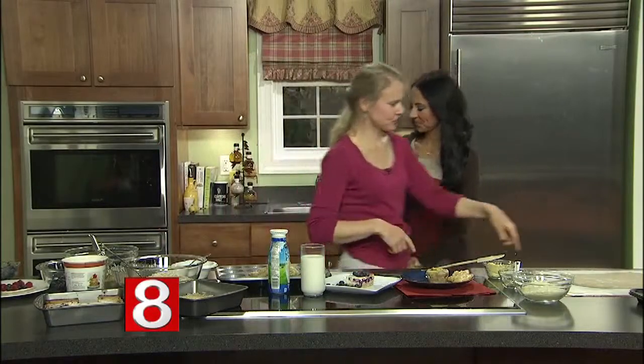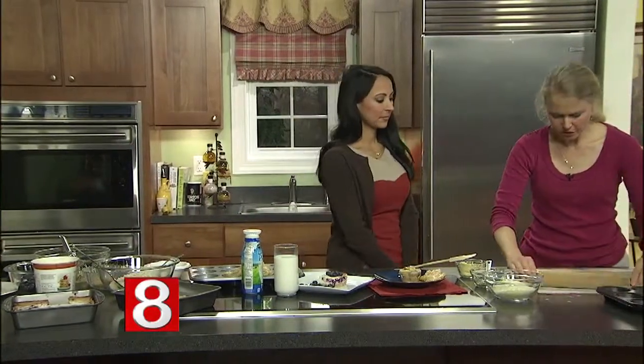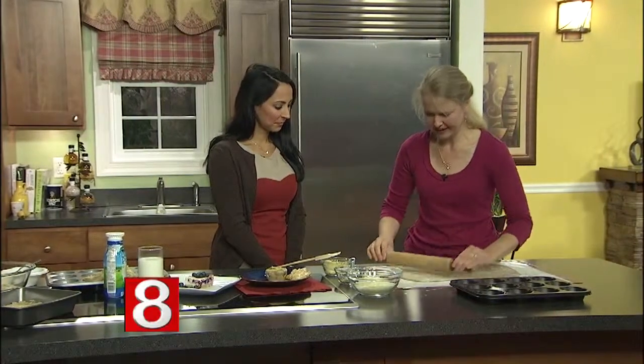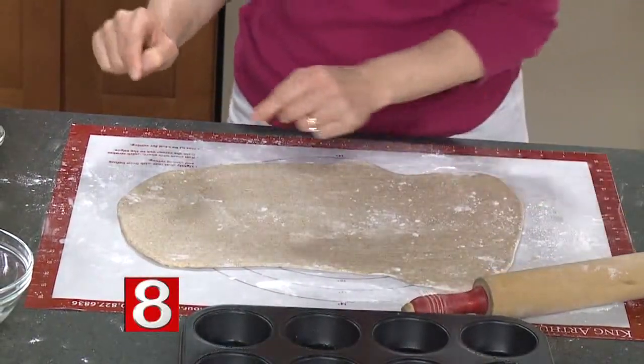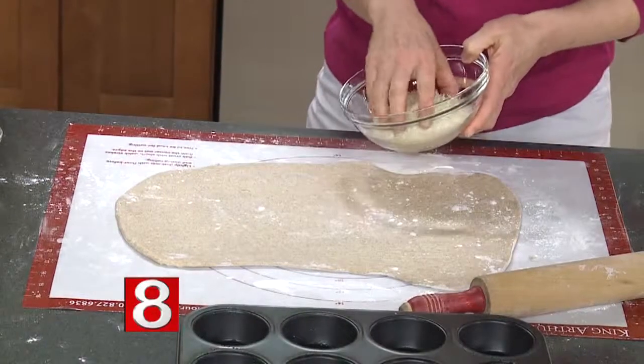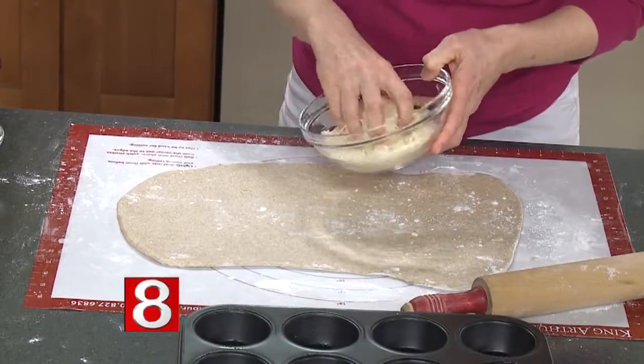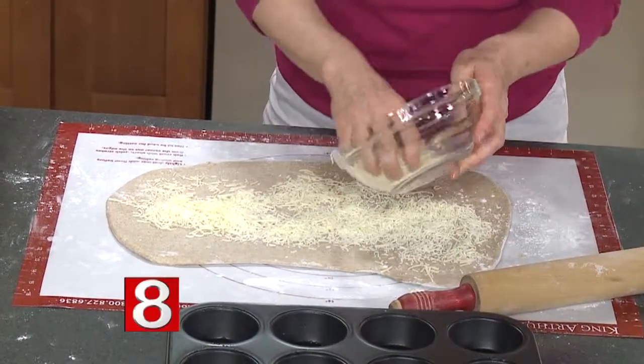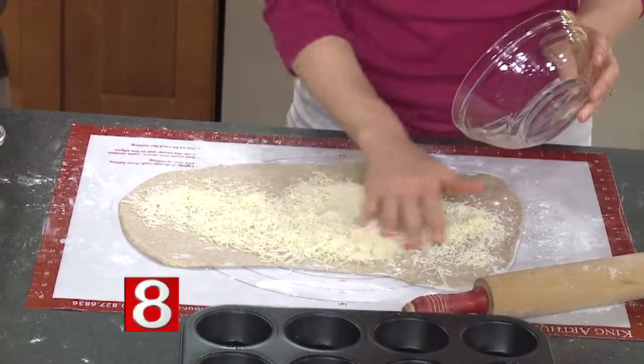All right, I'm going to come on over here, and what this is, it's a whole grain pizza dough. Okay. And this is a great way to introduce whole grains to kids. You know, many families may not be familiar with it yet, and this is a great start. So this is a mixture of cheddar cheese and mozzarella. It's 3/4 of a cup of each, and you just spread that on the dough.